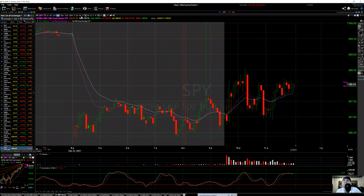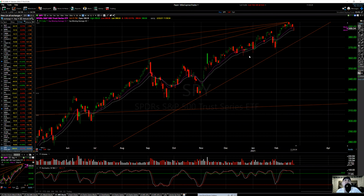We've been struggling. As you can see here, I have all these lines. You can see this is a big broadening wedge. See this? Or not a broadening wedge, excuse me, a rising wedge. See, the width is getting tighter and tighter. It usually means there's going to be a drop. Not sure how far. It's already starting.